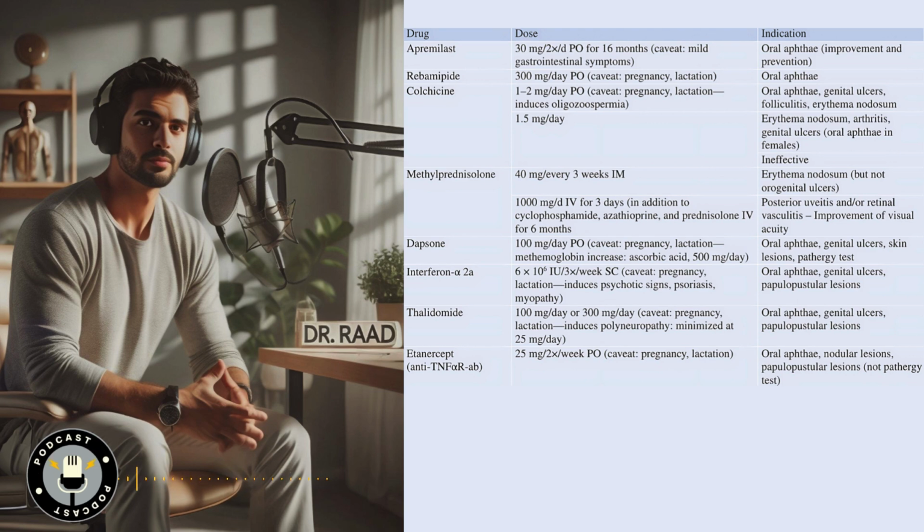Colchicine, dose 1 to 2 milligrams per day orally. Used for oral aphthous ulcers, genital ulcers, folliculitis, and erythema nodosum. Note, in females, a dose of 1.5 milligrams per day may be tried, although efficacy may vary. Apremilast, dose 30 milligrams twice daily PO for up to 16 months. Used for improvement and prevention of oral aphthous ulcers, though mild gastrointestinal symptoms can occur.